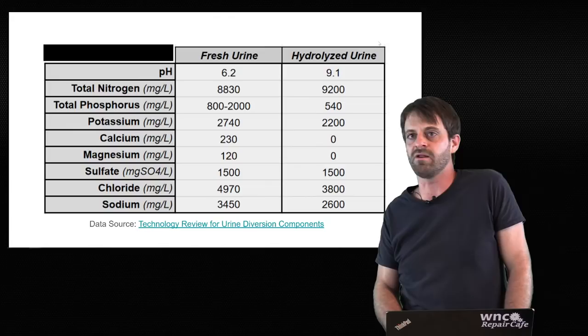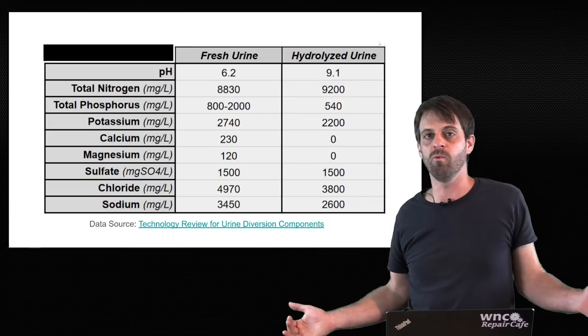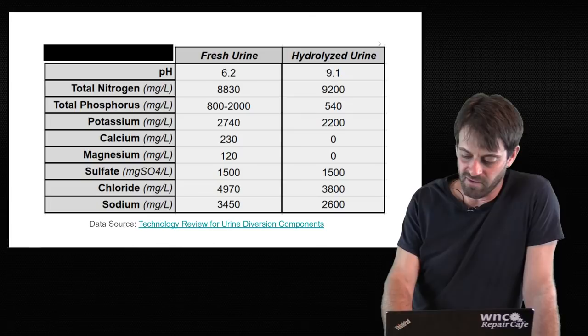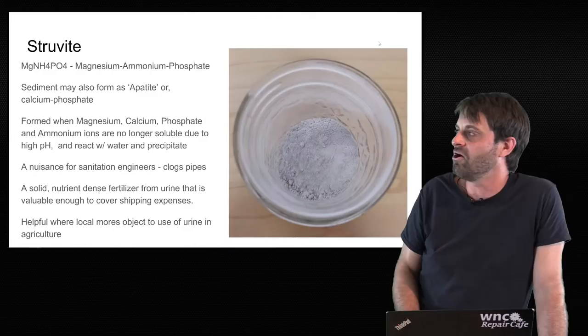Now, this is a real big problem for the urine diversion folks who are advocating community-wide urine collection. So they've got these really large urine containers and piping systems, and this sludge eventually clogs up and builds around the outside of these pipes. Wastewater treatment professionals know all about it. But for us, it's actually pretty cool, in my opinion. This material is known as struvite. Now, struvite isn't all of it, but it's some of it.